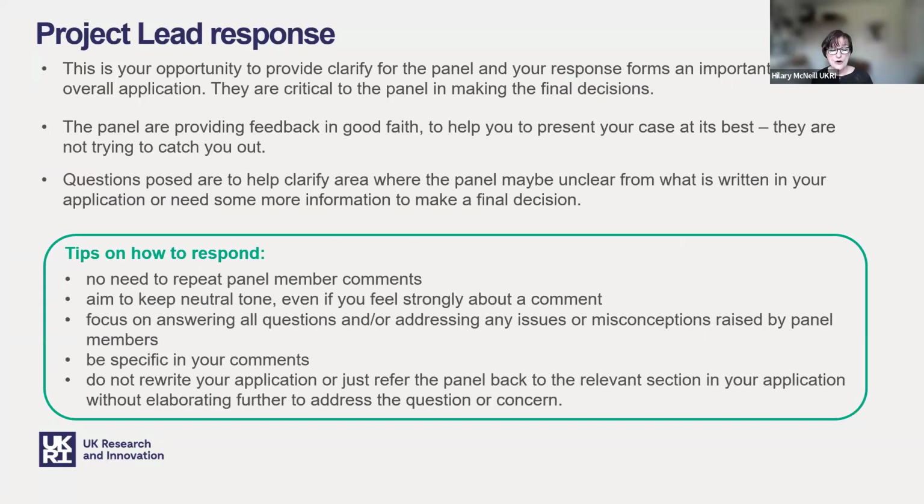Still on the subject of your project lead response, I want to emphasise the importance of this in your application. This is your opportunity to provide further clarity for the panel in the areas that they have raised with you, and your response forms an important part of your overall application, as it is critical in helping the panel to make their final decisions. The assessors will consider how well you've rebutted comments and addressed questions.